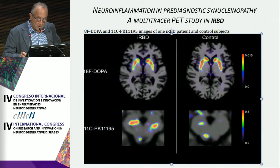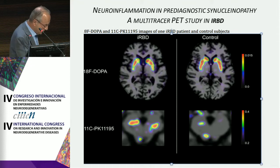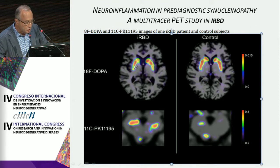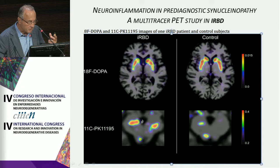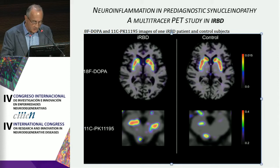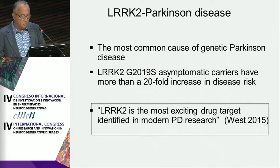Now, I couldn't resist showing you this. We are doing a study with Aarhus in Copenhagen, sending patients with RBD for a study of microglia activation with PET. And look at what we found. We are sending this paper hopefully this week, but we found that patients with idiopathic RBD compared with controls have an abnormal fluorodopa PET, which was known, but they also have an increased inflammatory marker, PK11195 PET, of microglia activation in the substantia nigra. So this suggests that microglial inhibitors could possibly play a role and could be tested in these populations of patients.